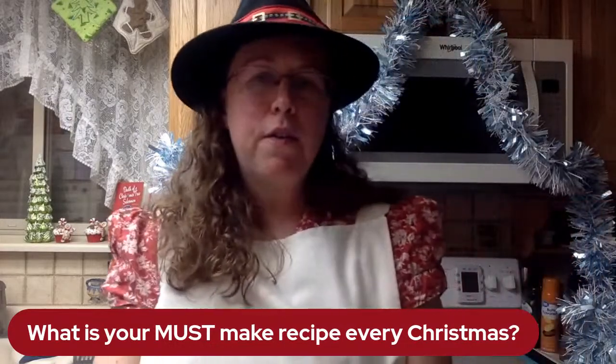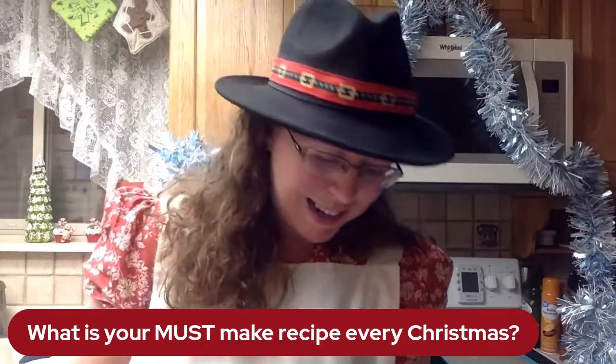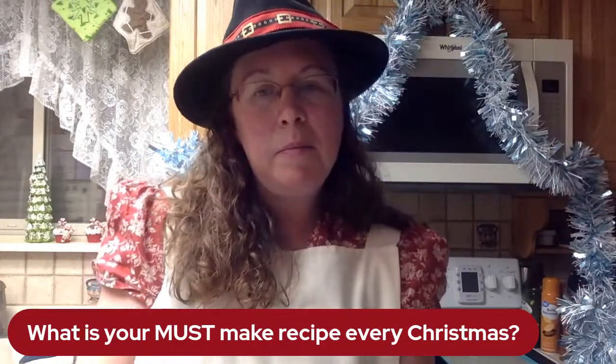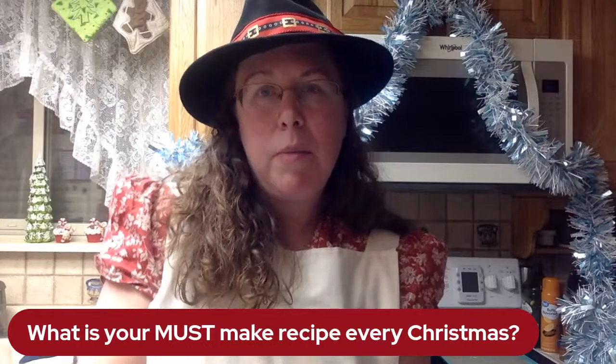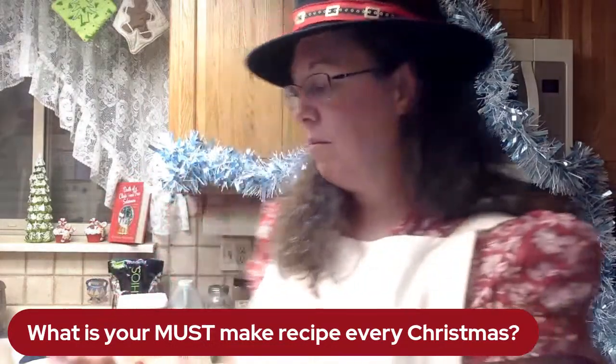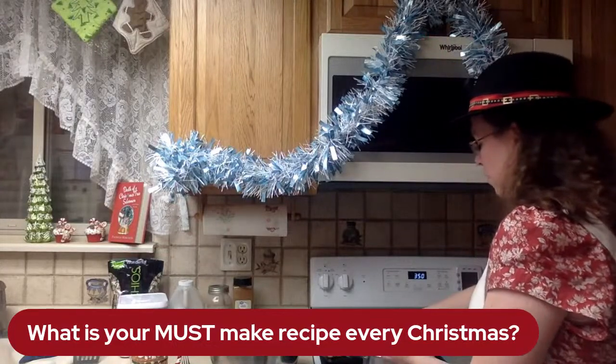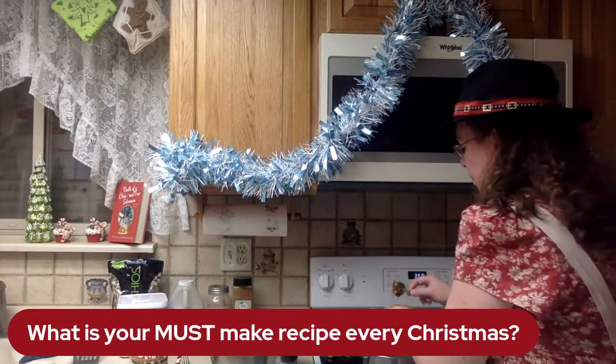But yeah, so we always make fudge. When I was growing up, we always made sugared pecans. But I have not tried making that because for me, that never turns out the way I want it to. But growing up, my mom would always make sugared pecans.